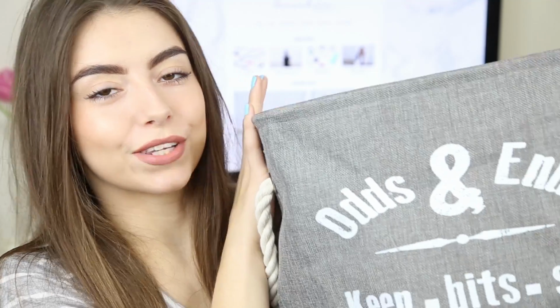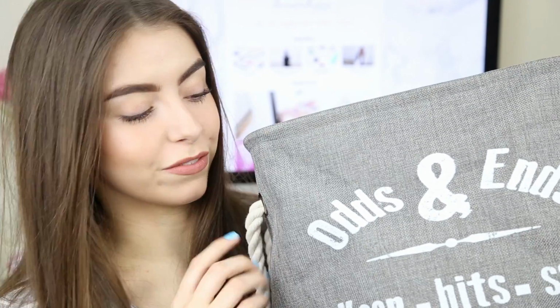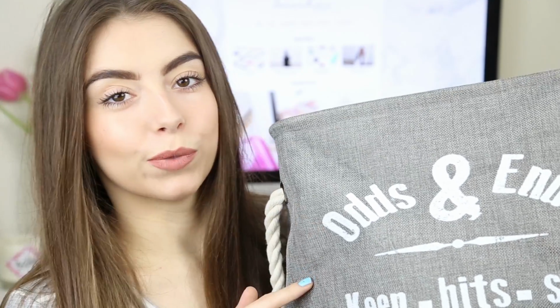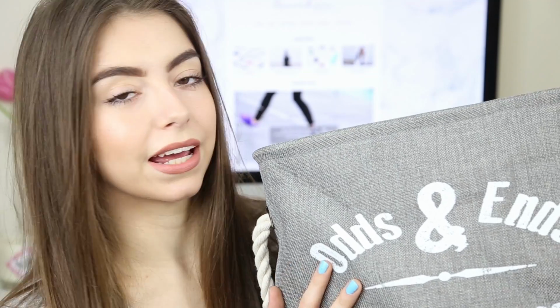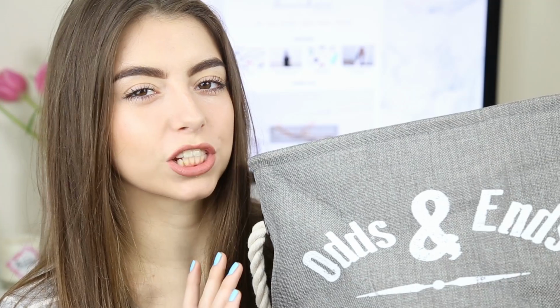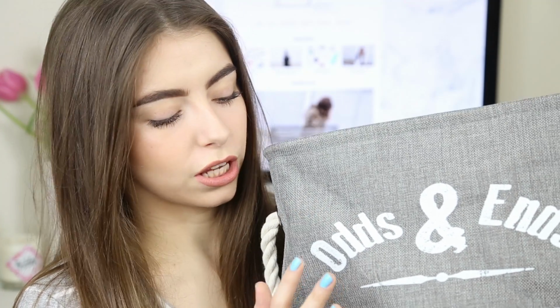Now, I really cannot hold this up for very long because it's filled with loads of different products, but I got this from Wilkinson's as well. Like I said, it was part of their industrial style, like the ampersand. And this was £6 I think, so really affordable, and I really like it. I've seen loads of the storage ones on H&M and they're like £12 I think, which is kind of expensive just considering it's a thin canvasy material. So I've gone for these.